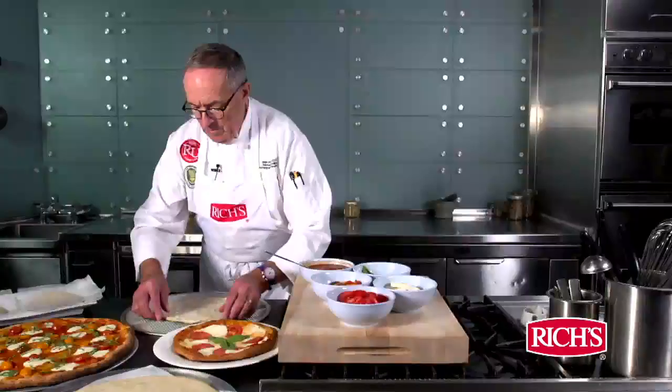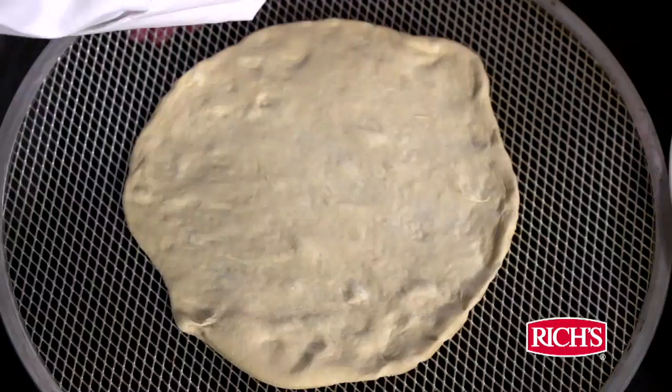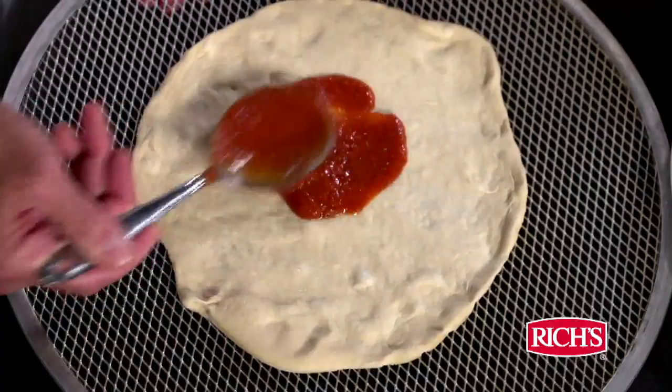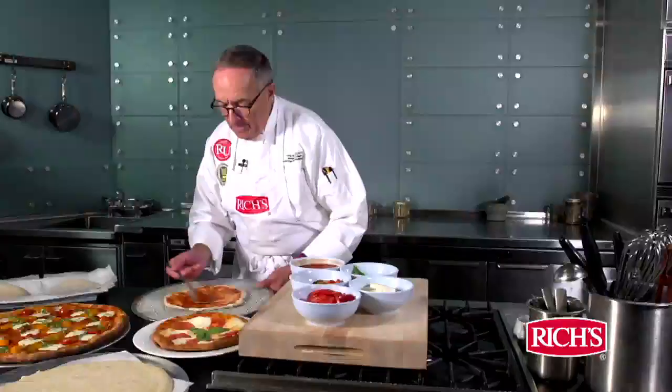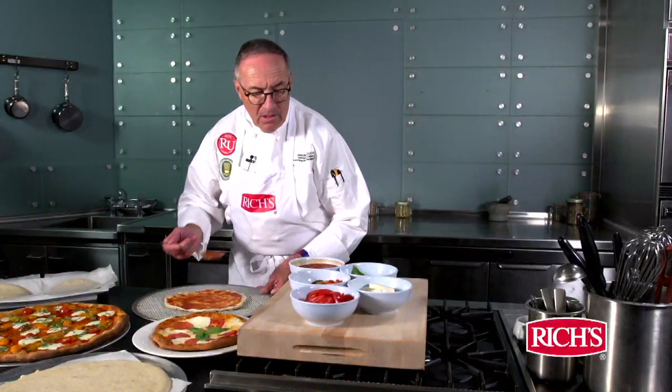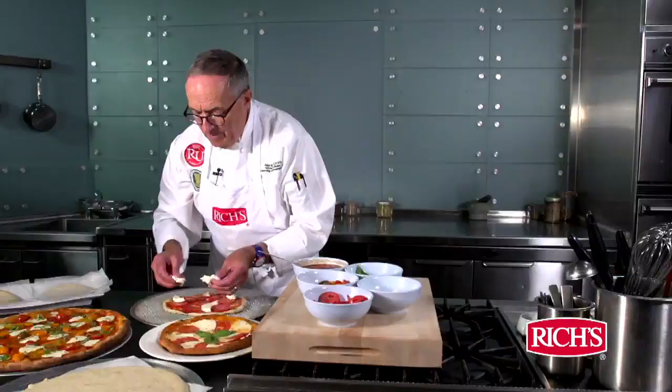So today we're going to prepare a margarita pizza. I'll take our ready-to-stretch pizza dough, use a small amount of pizza sauce, spread it evenly, and then add our ingredients. I have sliced tomato, fresh mozzarella cheese, and we'll get this right in the oven and bake this.